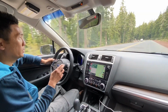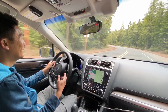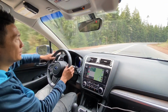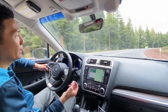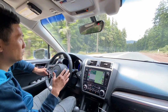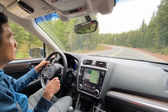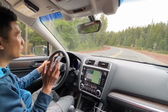The thing about the cruise control is that it beeps a lot. It's really annoying. Every time a car gets in front of you or within the range of detection, it just beeps. So imagine in the city or on some busy highway, it would be beeping quite a bit. Because I don't own this car, I'm not sure how to turn that beeping sound off, or if that's even an option. So that's one thing I have to keep in mind. Maybe if I read the owner's manual, I'll figure out how to do that. But it does beep a lot.